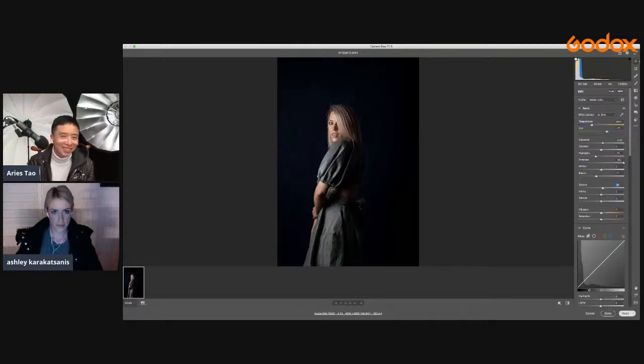No worries. I don't know if you heard what I was saying, but the raw photo is pretty good. I didn't need to do much to the background. The only thing I'd probably do in this situation is clean up these bits, and I'm using the clone tool for this.